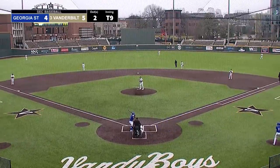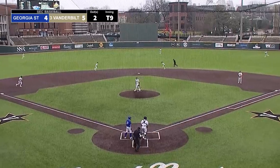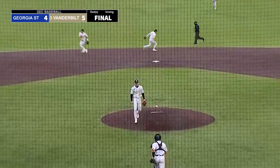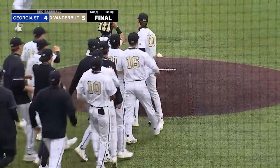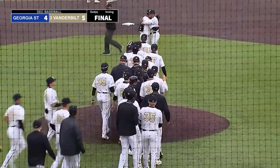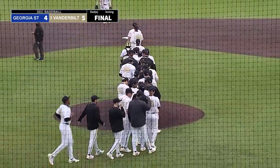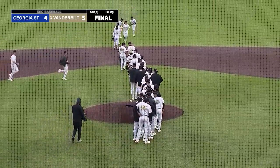Gonzalez near the line at third. Murphy's 2-2 to Abood. And strike three called. Outside corner, got him looking at 96, and the Commodores win. Luke Murphy nails it down. He retires all six batters he faces, and the Commodores take game two and even the series.